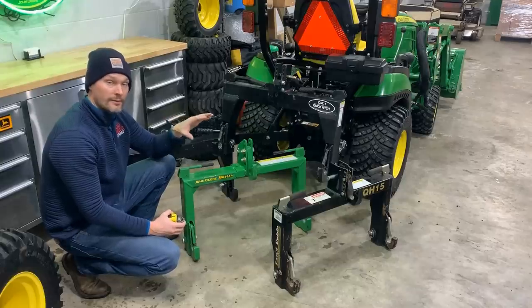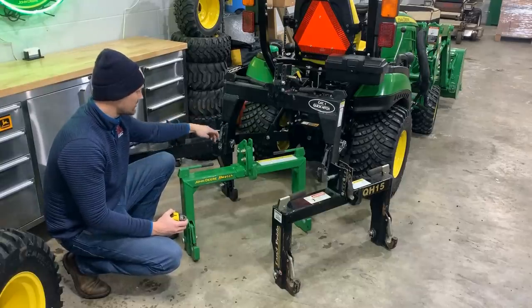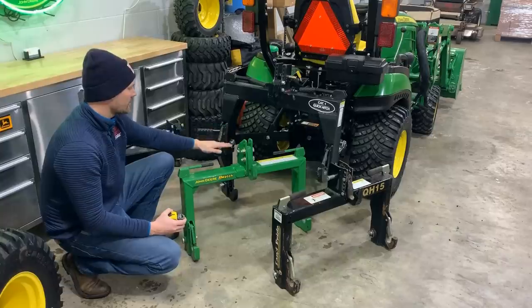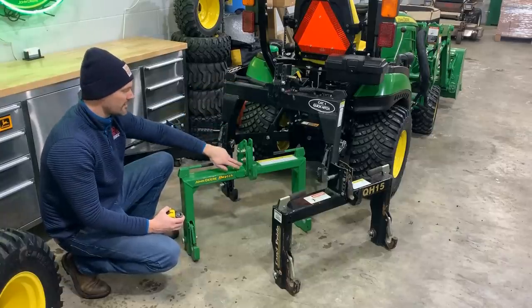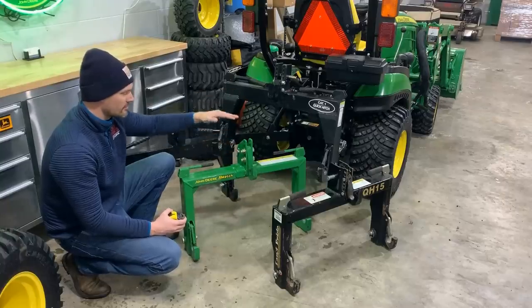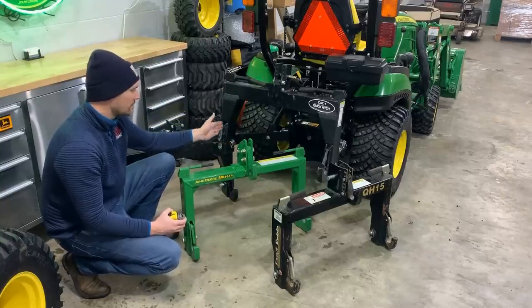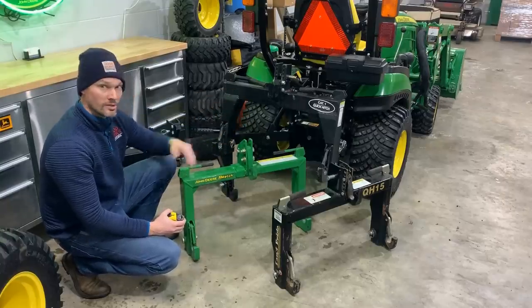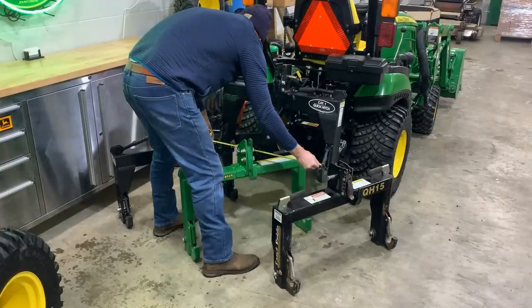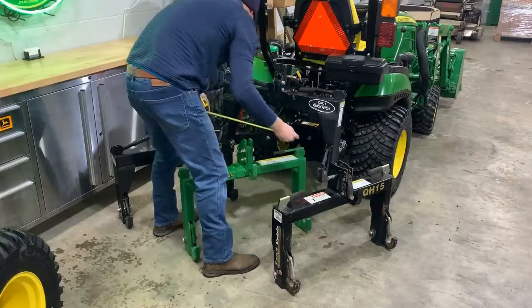Okay, so I'm gonna go ahead and grab a critical dimension here on all of these, which is a center line to center line of the lower link points here. I'm really not worried about lower to upper because all of these, again, have the adjustable positions here, so you really have a lot of flexibility within there. More concerned about left to right on the two lower links. Let's see what the Worksaver reads here. We're looking at about 28 and a quarter.